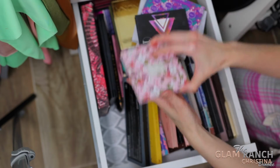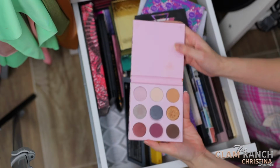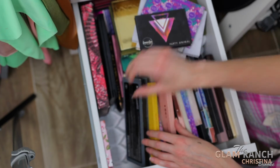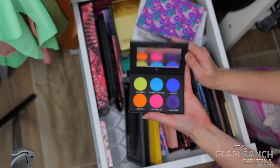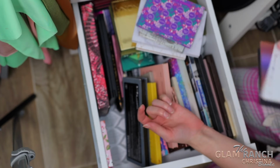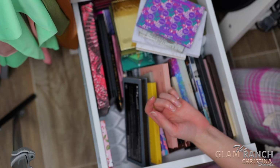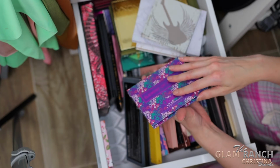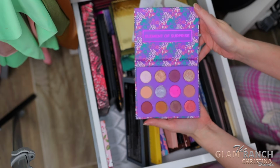All right, first one, this one from Winky Lux. I think I'm going to keep this one because I haven't used it enough, and I think it's pretty. I'm eliminating this Laura Lee Los Angeles one. I don't like eyeshadows that stain, and this one stains, so I'm getting rid of it. I don't have anything that pigmented, but I'd rather not have neon eyes and have them on for 5 days, so goodbye.